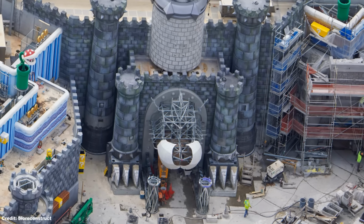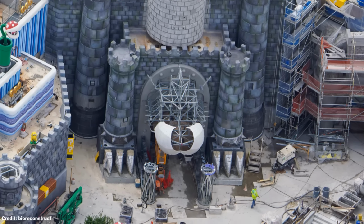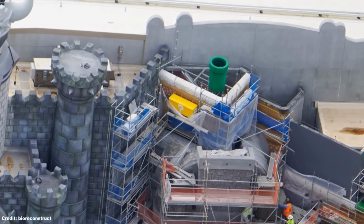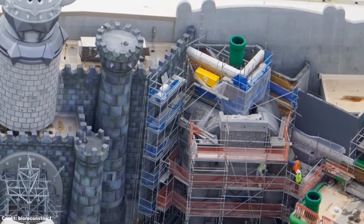Bowser's Castle now has a frame up to create Bowser's head. They've only begun to cover it. The mill turret now has its top piece. This is a recent addition. A warp pipe and a question block has also been added to the top of the exit gift shop.